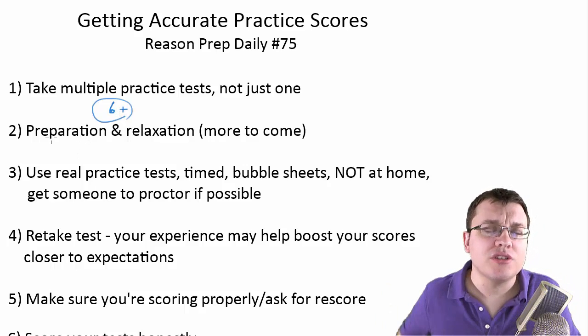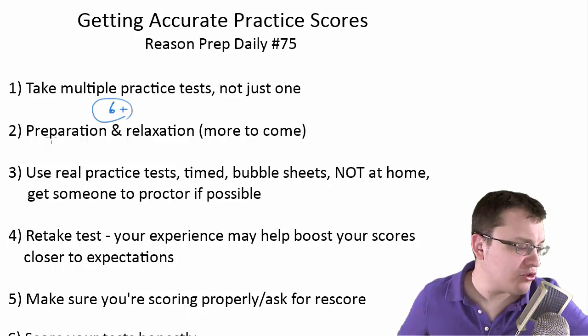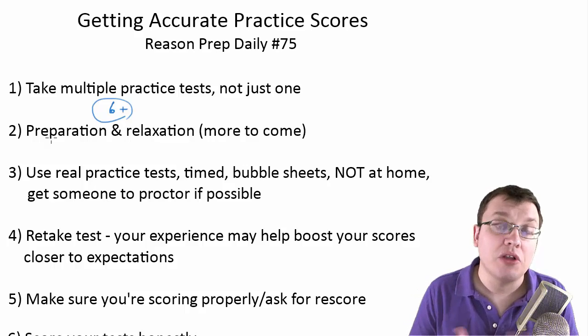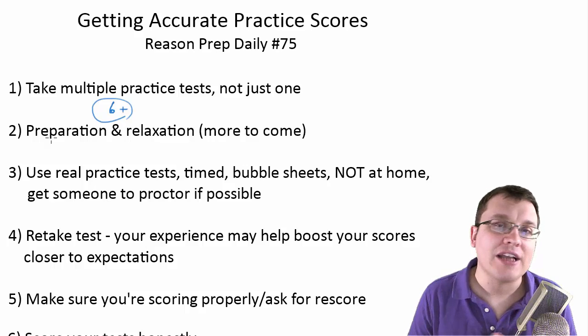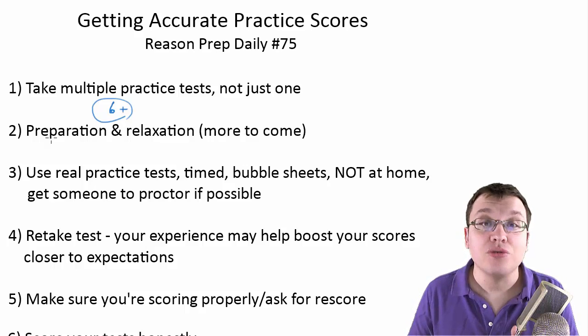Preparation and relaxation. So this is to combat the test anxiety. I'm going to talk more about this because this is an issue that affects so many people. So I will be making videos on this in the future if this is something that affects you. But in order to beat test anxiety, there's 2 major pillars. One is preparation. A lot of times when people say they don't test well or they're anxious in tests, it's because they're not prepared. And listen, if I didn't prepare for a test, I would be anxious too. I mean, because I would know I'm not prepared, right? So that's a big part of it.